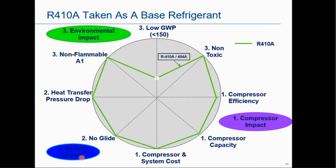Second is the system impact, whether it's the glide, the compressor and system cost, or the heat transfer pressure drop. These are the properties related to the system. And the rest of the properties, like flammability, GWP level or toxicity, have an impact on the environment, right? So these properties are divided into three sections. Now, if you see 410A, which is the base refrigerant, we will evaluate the rest of the options relative to it. If you evaluate 410A, look at all the properties having location on the periphery of this chart, whether it's the compressor capacity, efficiency, toxicity, flammability, heat transfer pressure drop, glide. All of those properties are good.